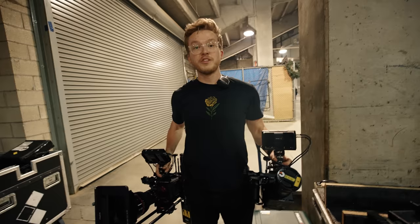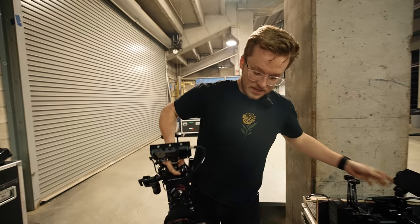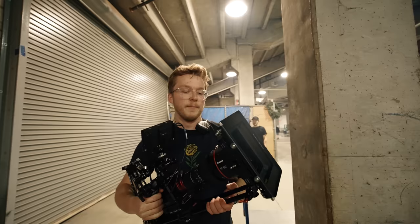Our first one here is a Red Komodo with a Canon 17-120. This camera has the longer lens, so we can get more of those detail shots on stage right, as well as some reverses. And the other side has the opposite with a little bit of a wider range, so we can get versatility and different shots.